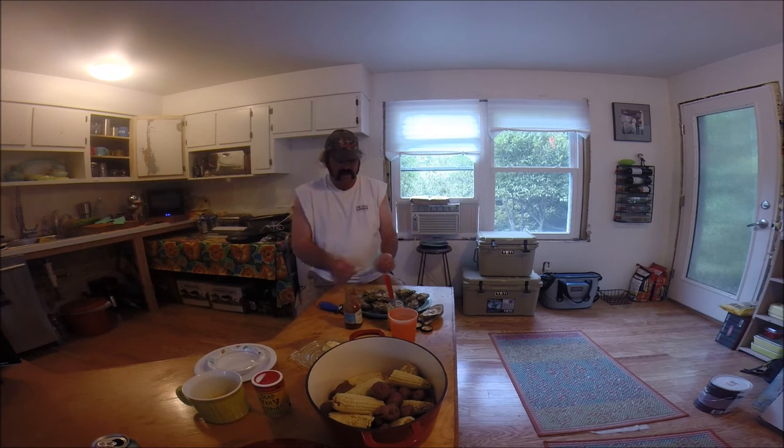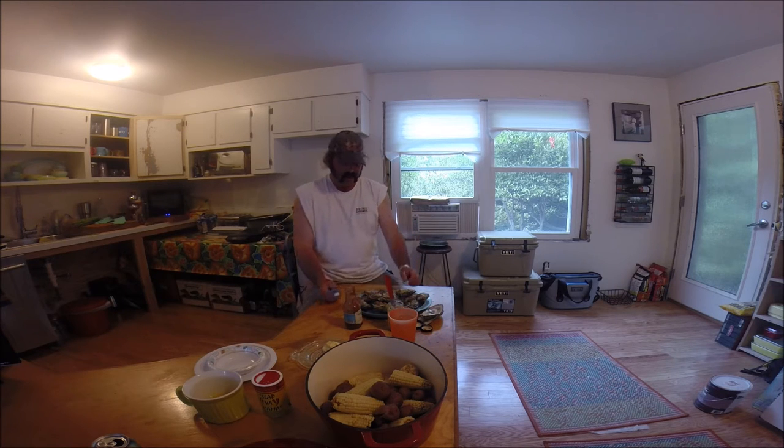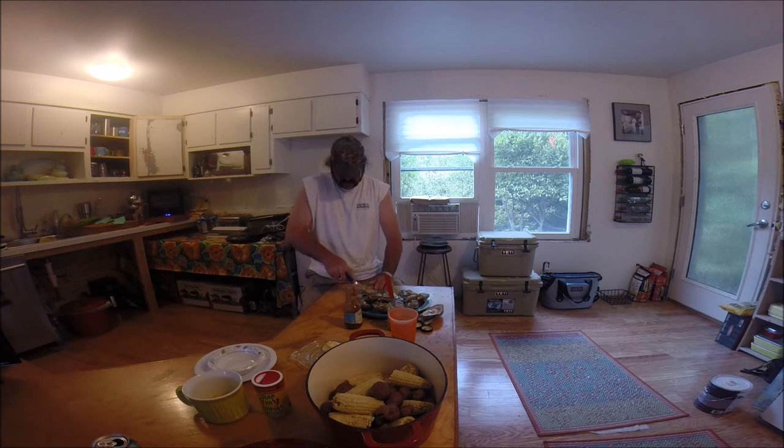North Carolina is good for a lot of things, and oysters is one of them. It's not oyster season right now, but these things came from not too far away. And I'm going to sit down here and enjoy a dozen of these bad boys. If you've never had oysters on the half shell, you don't know what you're missing.